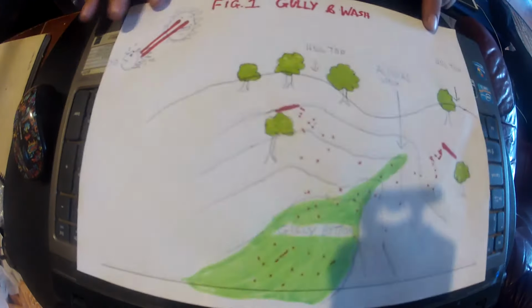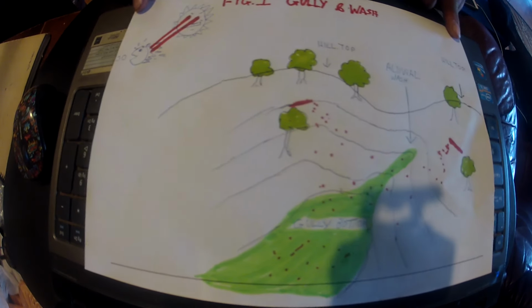So alright guys, what I'm going to do is show you this graph here, explaining the best way, or what to look for when you go to a gully, and which areas would be the best area to metal detect. So here we got the first one here.